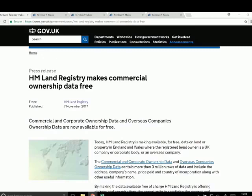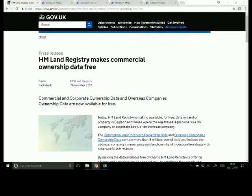So, moving on to exactly what data's been made available. If I switch over screens for a second, if you Google Land Registry ownership information, you'll come through to this particular website. In effect, what they've made available is two files which they've amalgamated into one: the old commercial and corporate ownership data, and the old overseas companies information as well. That combined file shows any titles that are owned by a commercial entity or an overseas company.